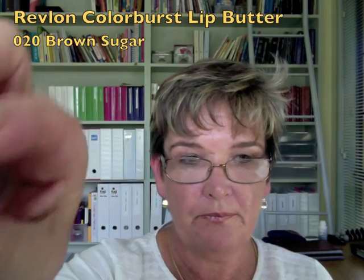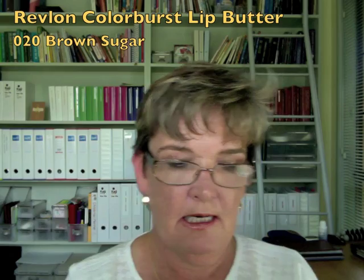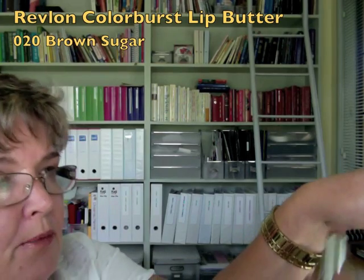You probably can't see it there. You can see I'm not very bold with my lip things, am I? But that's just me. So that was that one, and the other one I got was number 20, Brown Sugar. It is a really nice soft brown. Now this does come out really brown, but it tones down really well, so I think I'm going to get a lot of use out of that one. So that one's quite nice.